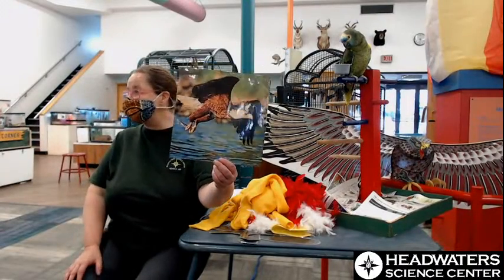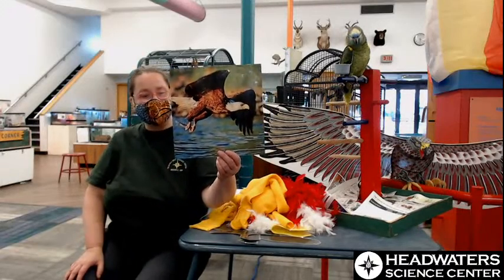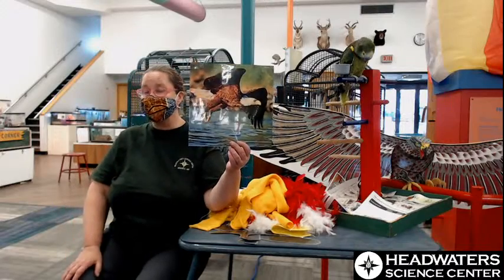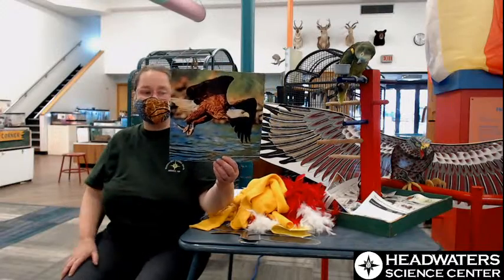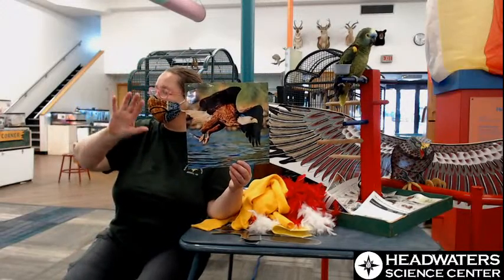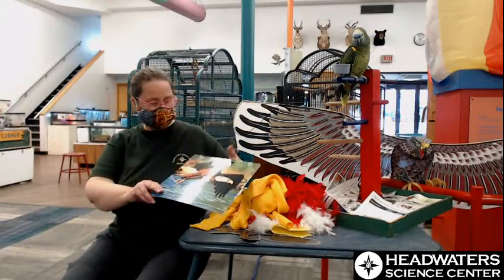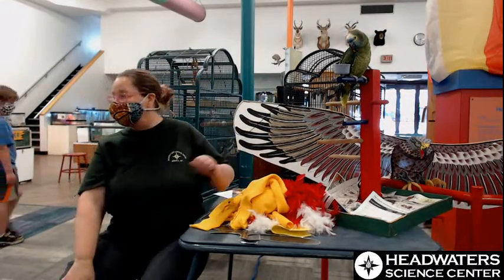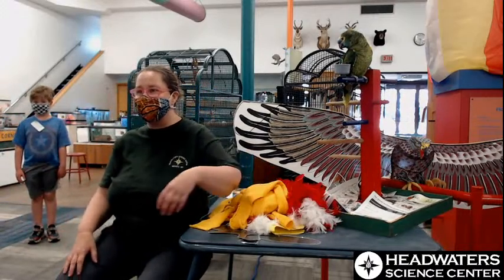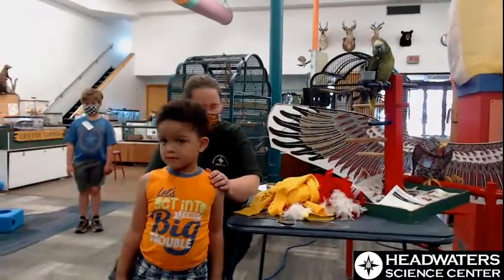So bald eagles, as you know, are our national bird of the United States, and they can be found all over the United States and in Alaska. They're not in Hawaii, but they really only breed in the northern part of the United States and in Alaska. So I've got a volunteer here, Carter, who is going to help us learn a little bit about eagles. If you can stand right there, and there's the camera.